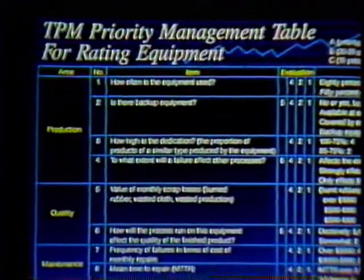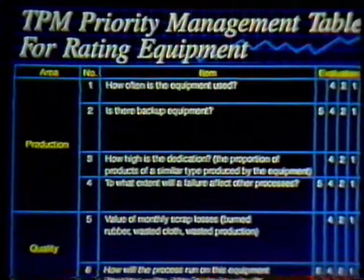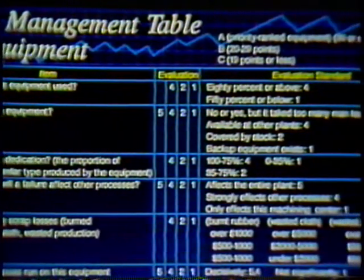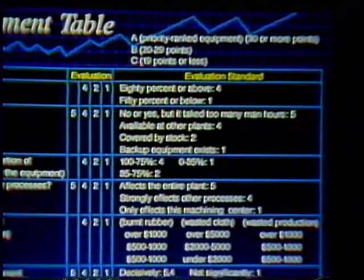This table shows a ranking system developed at one company to help prioritize equipment improvements. Equipment is ranked numerically, based on the answers to questions such as the effect of failure on other processes, the value of scrap losses, the mean time to repair, or the monthly cost of repairs, for example. Priorities are always changing based on production plans, new equipment, maintenance improvements, and so on. They should probably be reviewed annually or biannually.